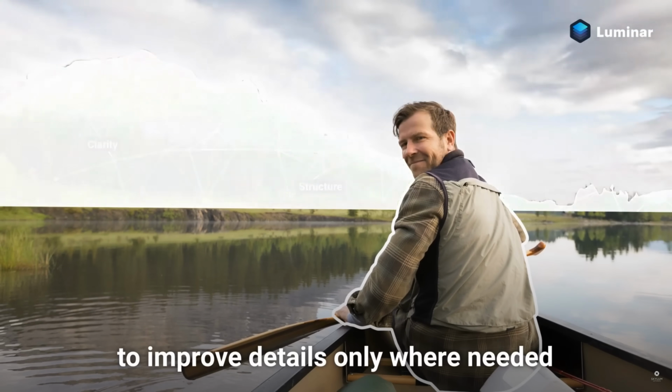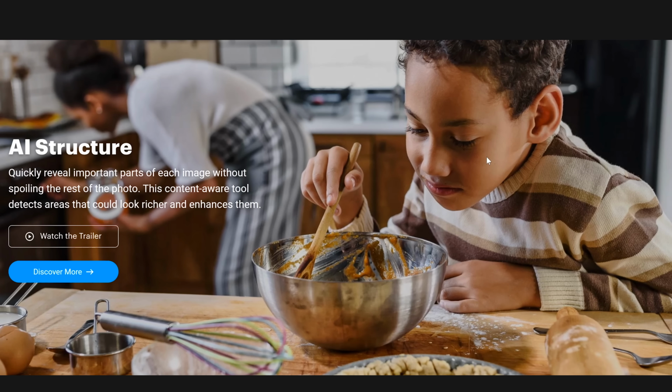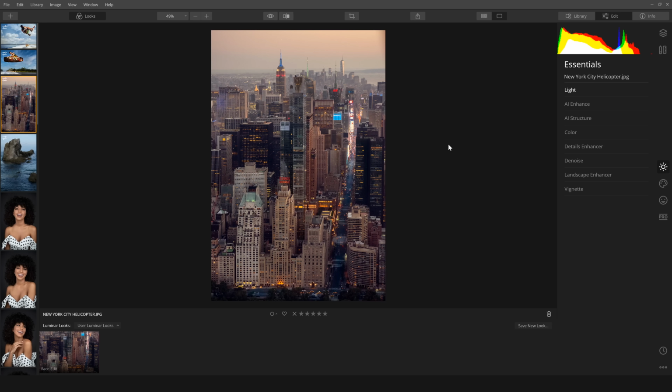Here is an image on their website. You can see it's a very shallow depth of field. The idea with this is that with one slider, perhaps you could bring more detail to the boy up here mixing the cookie dough, while not really affecting some of the background elements. So I'm going to try two different images on this. The first one that I have is one of my favorite shots that I've ever done of New York City, shot from a helicopter. This was a dusk shot.